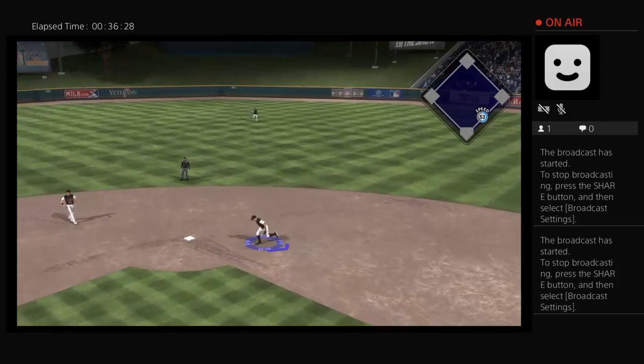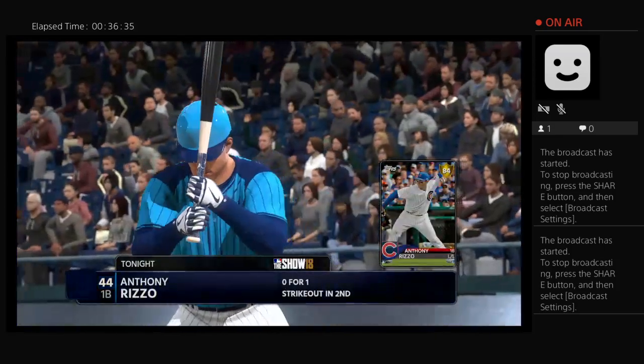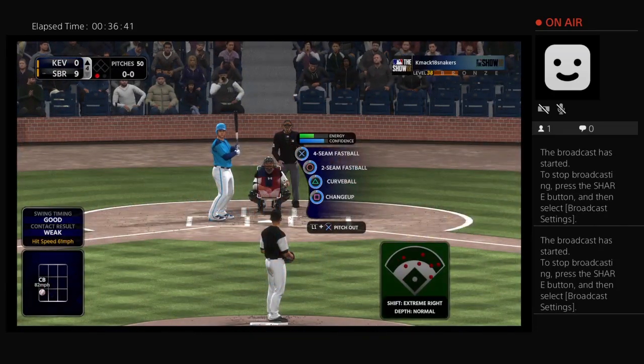Bouncer up the middle. Close play at first, but a great stretch that time as they get him by a step for out number one. First baseman number 44, Anthony Rizzo stands in now. He's 0 for 1 thus far.